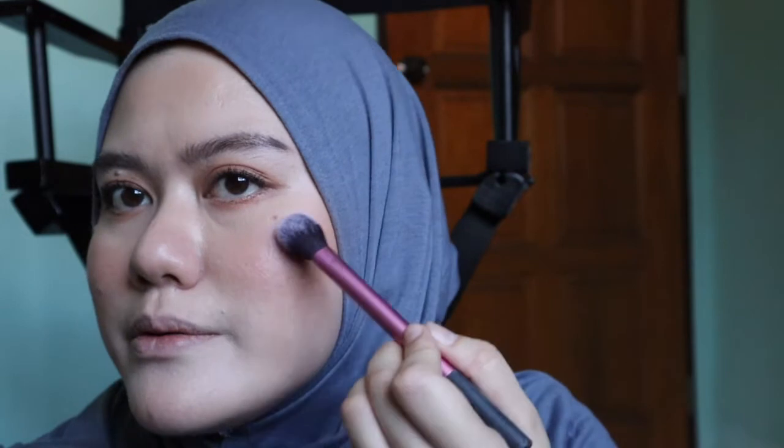It looks really nice. I don't know if you guys can see in the camera. It looks natural, but at the same time, really beautiful. Cantiknya.